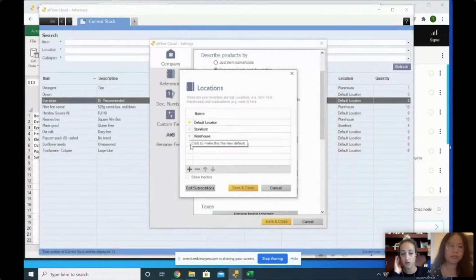And then while I'm here, I'm gonna select a default. When you have a star, that means that this is the default. So inFlow, we'll go through the order of defaults, but essentially inFlow will say, okay, I know you use warehouse most of the time, so I'm gonna sell, buy, pick, et cetera, from your warehouse. And you can change that, but it just makes it easier so you don't have to pick every time.